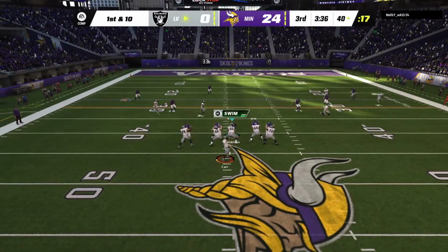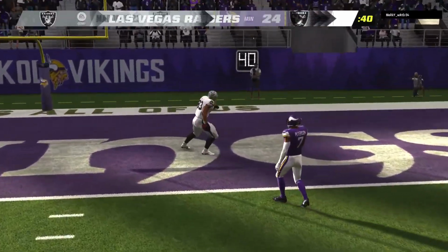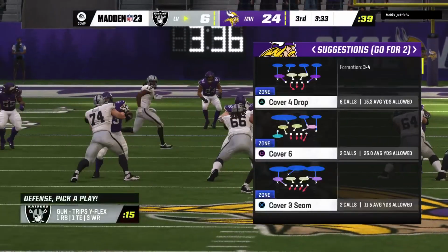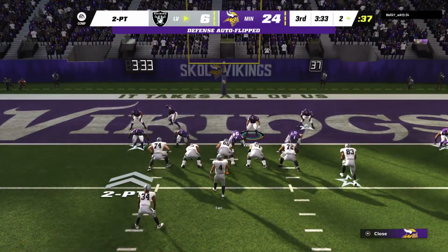Carr now on first down. Got a man. It's Darren Waller. And he will score. Touchdown, Las Vegas. Darren Waller. 40 yards. And the Raiders are able to cut into that deficit.